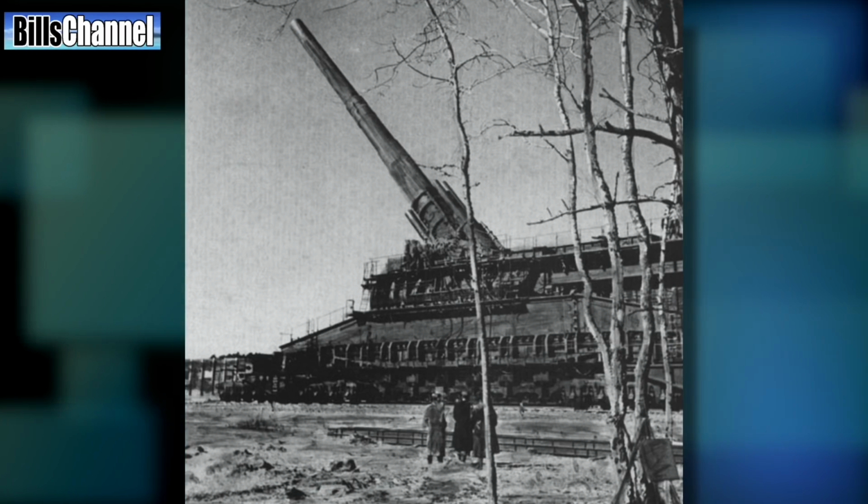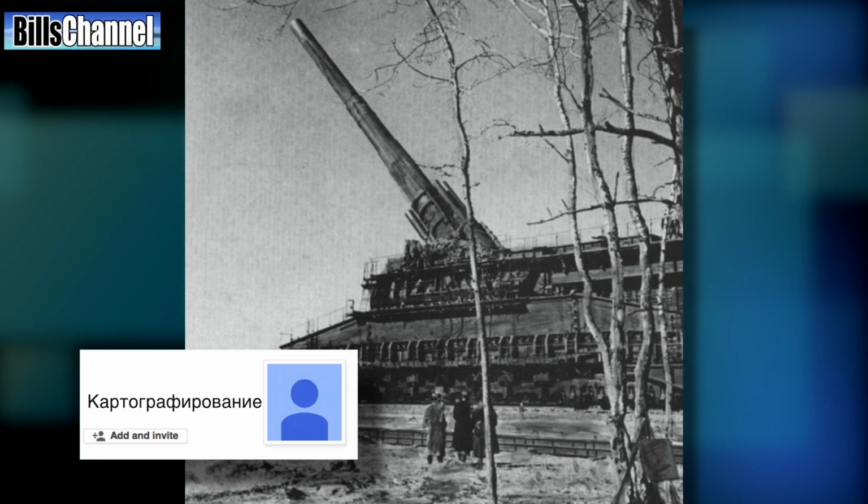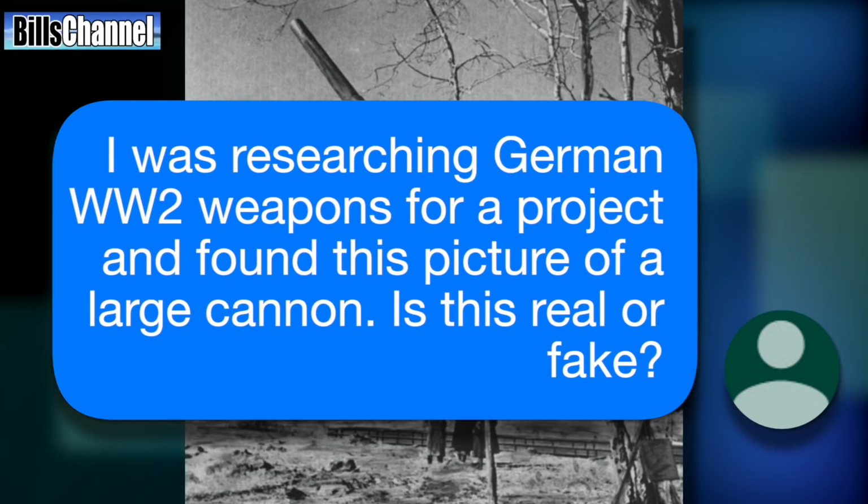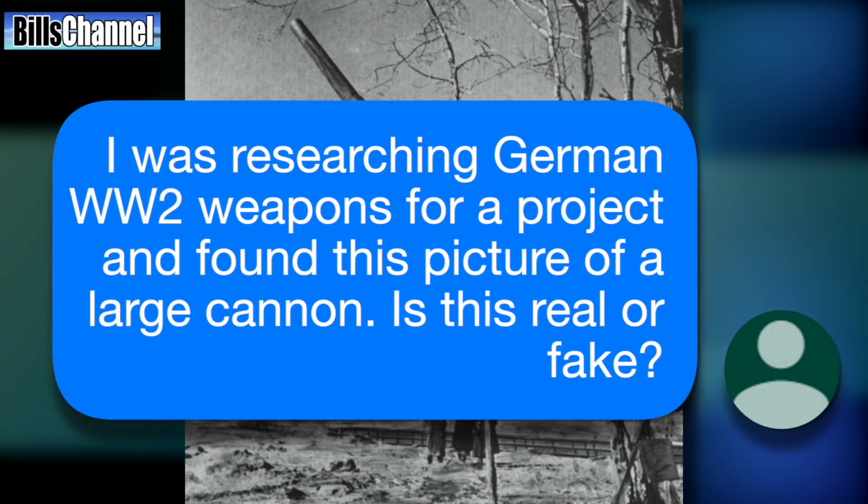Hey guys, Bill here. To get started today, we're going to take a look at a really big piece of military hardware. The picture was sent in by this person who wrote, I was researching German World War II weapons for a project and found this picture of a large cannon. Is this real or fake? My friend, I don't know where you came across this picture, but you got me fascinated, so let's check it out.